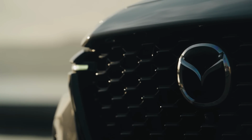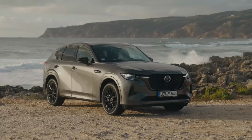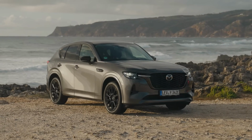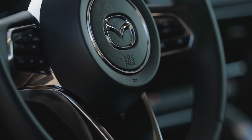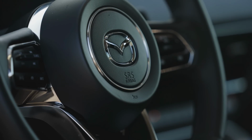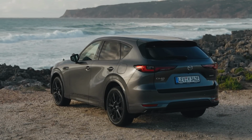The all-new Mazda CX-60 is based on Mazda's Skyactiv multi-solution scalable architecture, which features numerous enhancements that offer excellent driving dynamics, while a comprehensive range of advanced driver assistance systems ensures active safety at the highest level and targets a Euro NCAP 5-star safety rating.